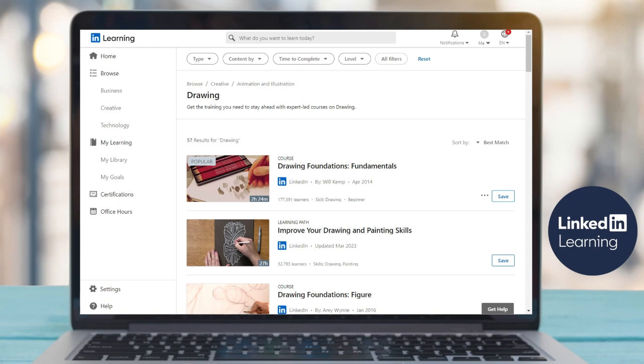It also tells us the number of learners that have taken the course before us, and it also tells us the skill level that we are going to be starting at, which in this case is beginner. If we're ready to start, we simply click on that preview image to open the course.